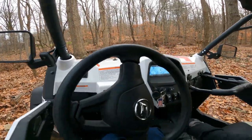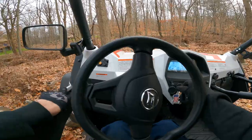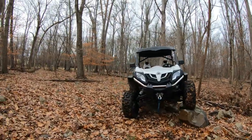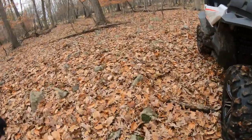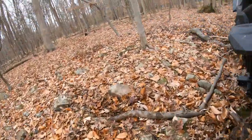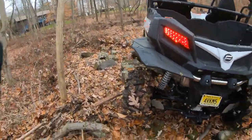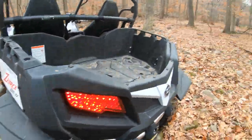Yo, I got this thing flexed out right now. Here's a good view of the Milky Way bar in action. It's not horrible in the rear end. You still got this wheel on the ground, surprisingly. We're gonna cut back to helmet cam.